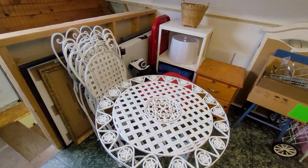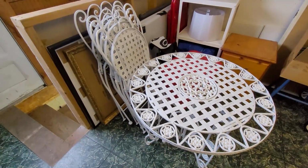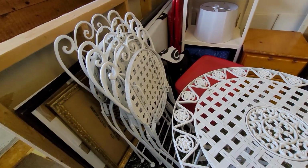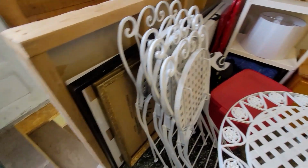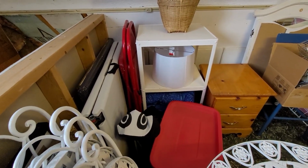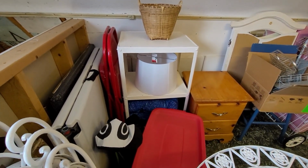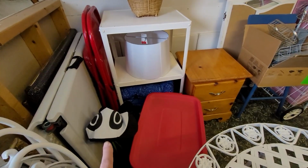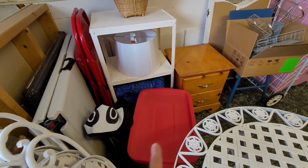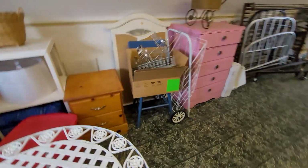Here I am up in my loft, just checking out what I've got. I've got my bistro table and chairs, which I am keeping for one of my units so far. Anyway, a couple of picture frames there, a couple of folding tables and folding chairs. They come in handy. That metal shelf thing I wanted to keep. The cushions are for the porch swing. This I can get rid of, the little kid's chair. That bin is filled with purses and a bunch of other stuff for yard sale.